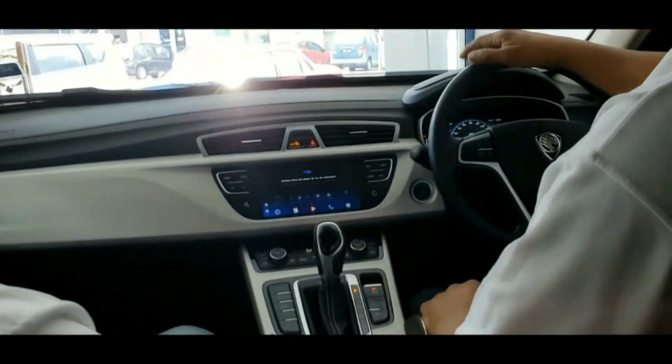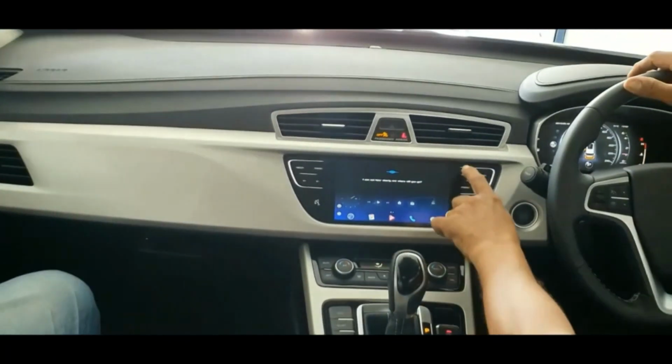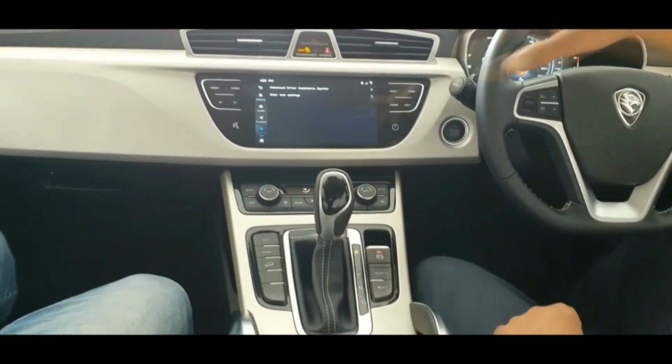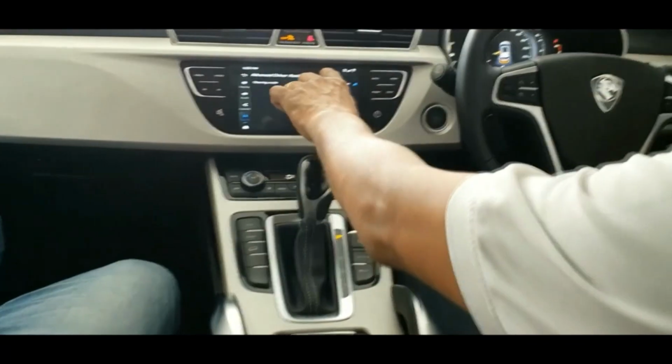That one is Napa leather. This one is fabric. No sunroof. This one also doesn't have the ADAS system. Oh, high Proton ada. Window je semua tak ada. Okay, that is normal saja.